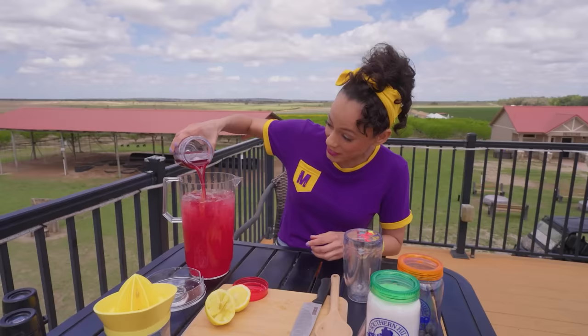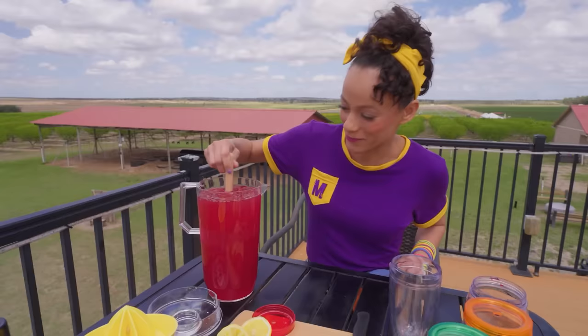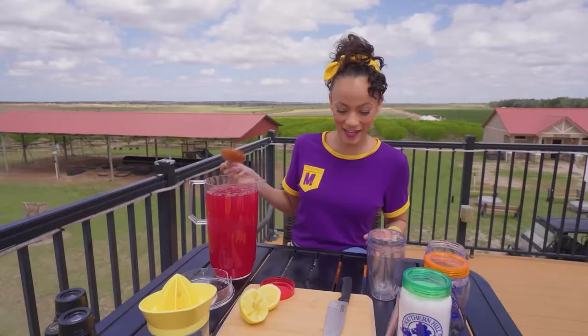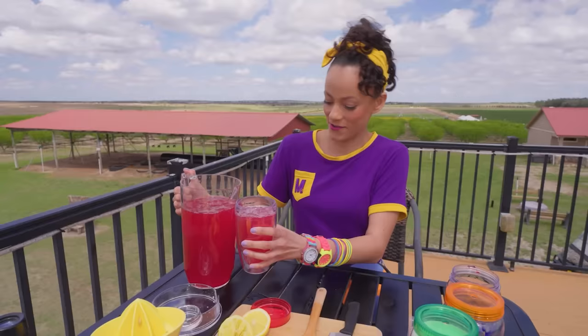All right, now we'll take a spoon and stir it up. Mmm, smells sweet and fruity. Okay, think that's pretty good. And I have a cup here so I can taste it. I have to make sure it tastes good. All right, whoops.